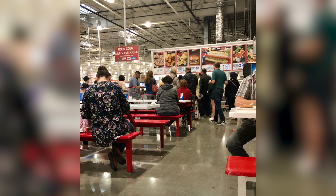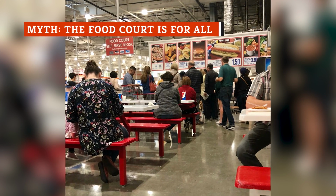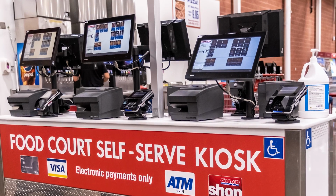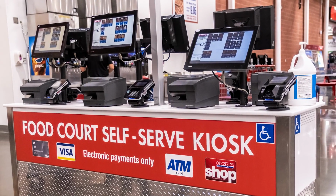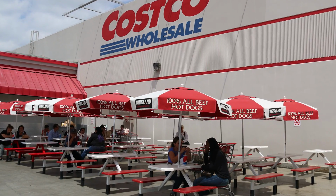Thank you. This used to be somewhat true, but as of 2020, unfortunately, it's become a Costco myth. You used to be able to eat at Costco food courts regardless of whether you had a membership or not, something that was especially easy to do when the food court was located outside.